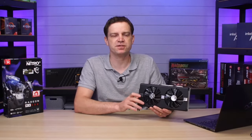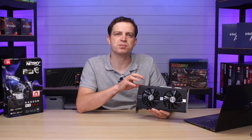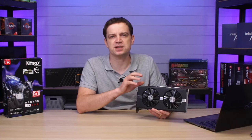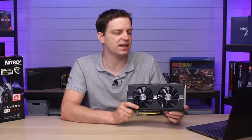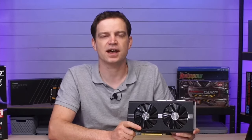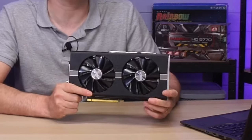For the release price of around just $229, you could pick up a graphics card that would pretty much play anything at the time in 1080p 60fps. Now today, of course, that doesn't seem that impressive, but back in the day, this was an absolute monster for the money, and a lot of people bought them. They were also extremely popular with miners back in the mining boom, which is actually why it took me so long to get hold of one of these.